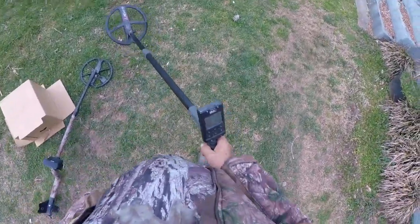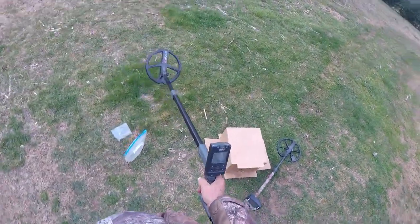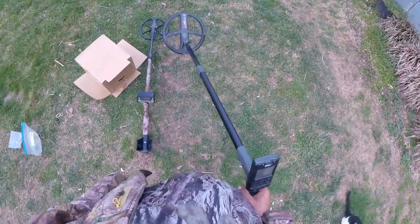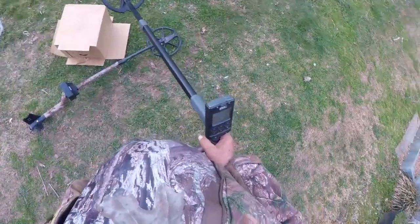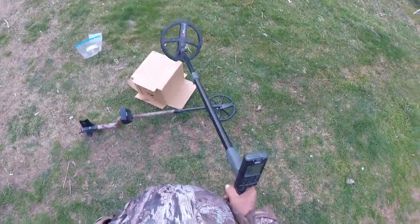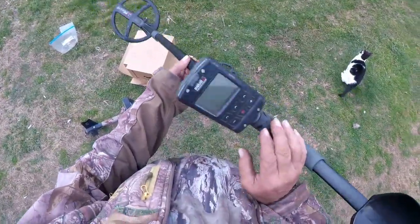Got the old Deus 2 out here with a 9-inch coil. And I've made a few comments on metal detecting forums. Some people might have read them and thought they were insignificant. Well, I'm going to tell you something, boys. I'm not going to BS you a bit, okay? In an old house site, if you think you got everything out of it, you might think again. You might ought to take one of these in there, okay?